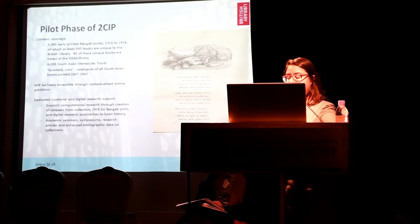This September, we also received another smaller fund from the Newton Fund, which we're using to digitise the South Asian Vernacular Tract series, which are around 6,000 vernacular tracts, small publications, including pamphlets, that are bound together into volumes, and they cover a wide range of South Asian languages and subjects.